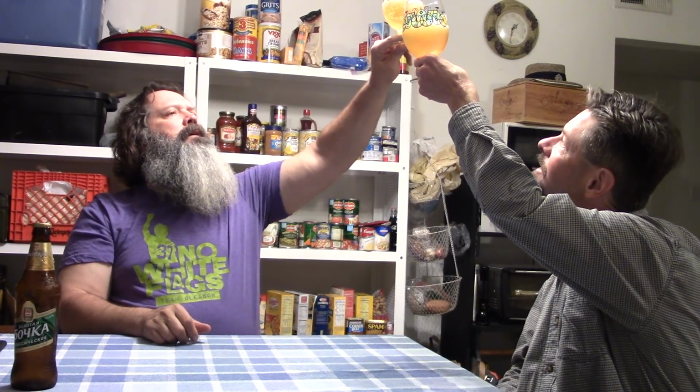Yeah, and the color is peach color? Kind of a peachy, yellowy. Yeah. Not so clear. Kind of like a nectar color. And it's owned by a company called Efes. Efes is headquartered in Turkey, but this is from Efes, Moscow.